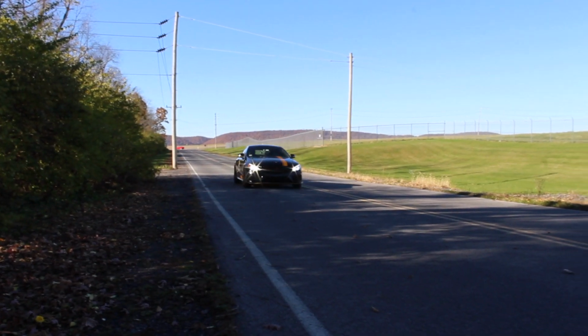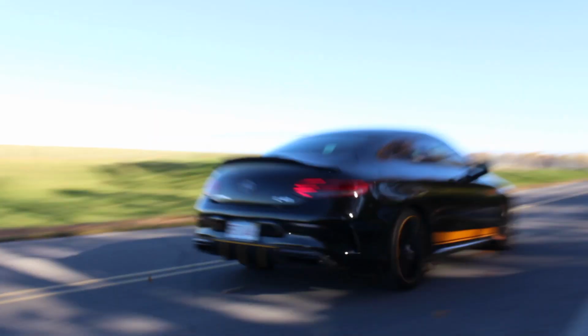Looks wise, this car is beautiful. Even when it was stock, like mine is definitely modded, but even when it was stock, this car looked amazing. You don't have to spend like $5K in aesthetic mods to make this car look better. It's just that I wanted to add my personal touches and my personal taste to it.